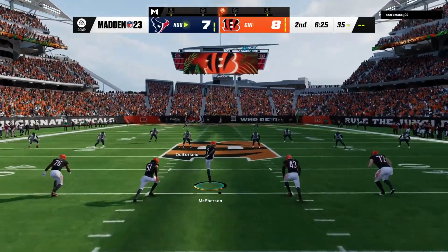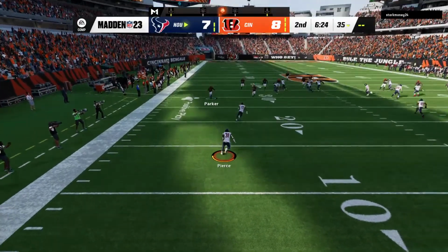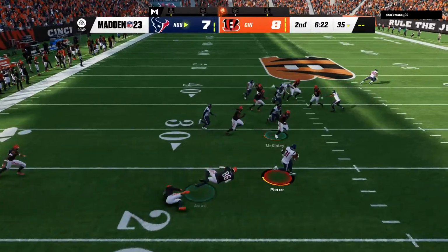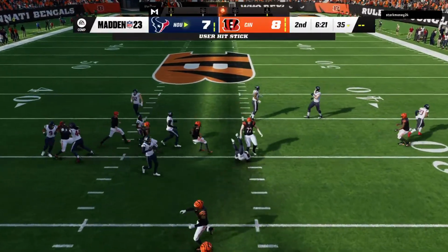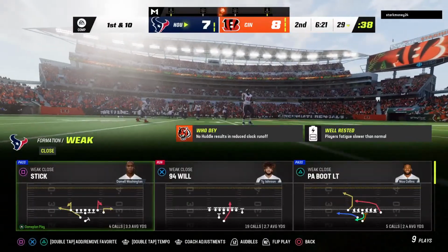How about that for a little risk-reward, right? If you don't get it, you're only down a point. Let's go ahead and make a statement in this ball game, and that's exactly what they did. And a good return as he'll be stopped just shy of the 30-yard line.